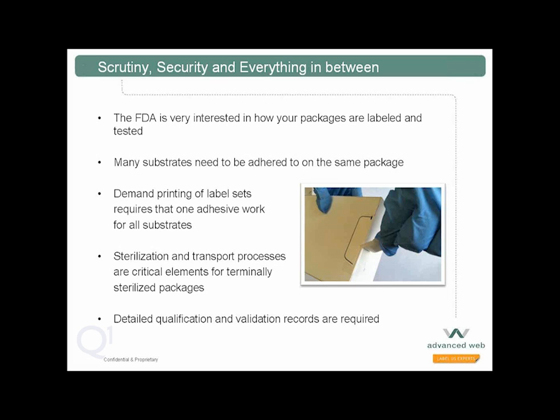Records of both qualification, testing, and validation activities, as well as individual lots, need to be set up and maintained. And if they are not maintained, see bullet point 1 in the slide.